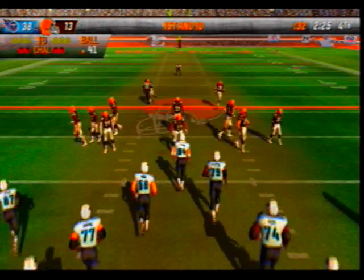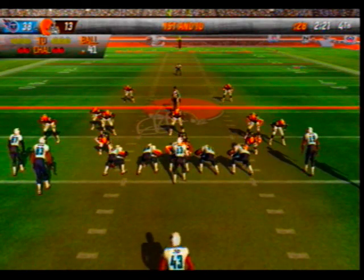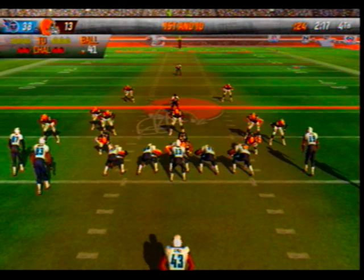Two-minute warning coming up. On the 41-yard line. One back. Let's do our thing. All day, Cleveland baby. Comes out in their nickel package. Let's turn it up, D. Bring it! Come on! Watch out! Here we go, D! Watch the play! Let's go!